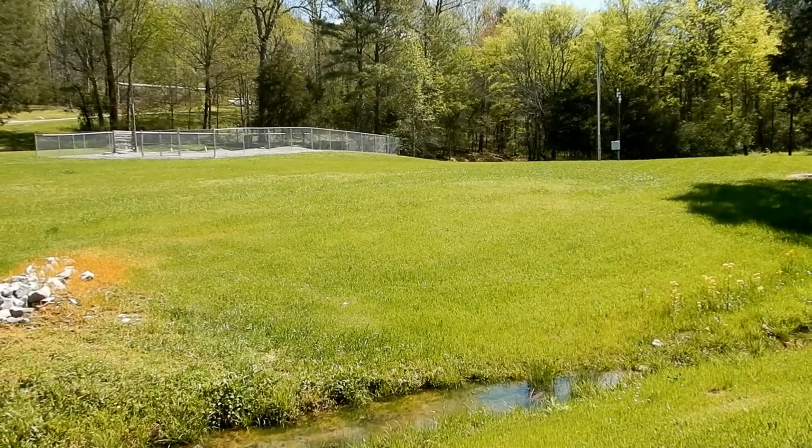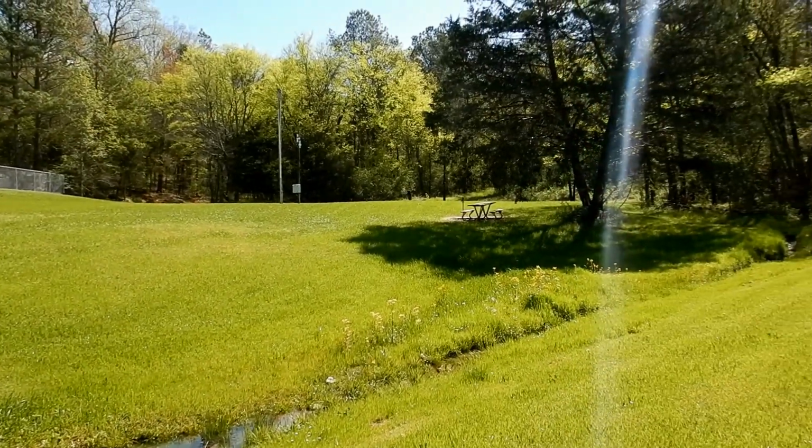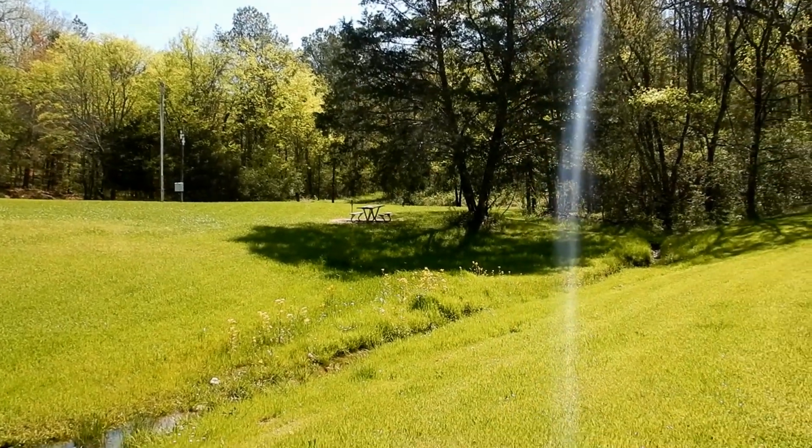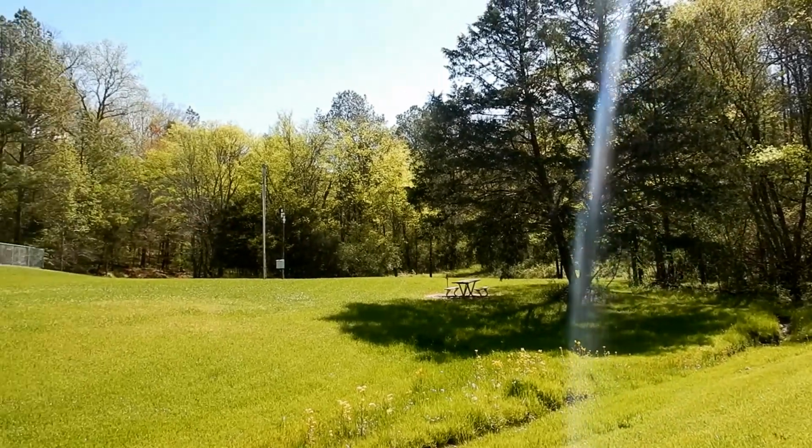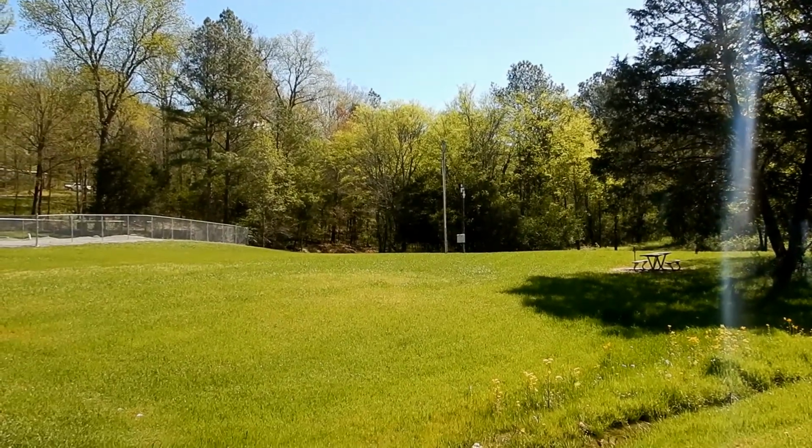Right at the front of the campground there appears to be, I guess that's a little picnic area. There's one lone table here running along this little, I guess it's seasonal creek from when it rains. And I guess you could come up here and play some ball, frisbee.